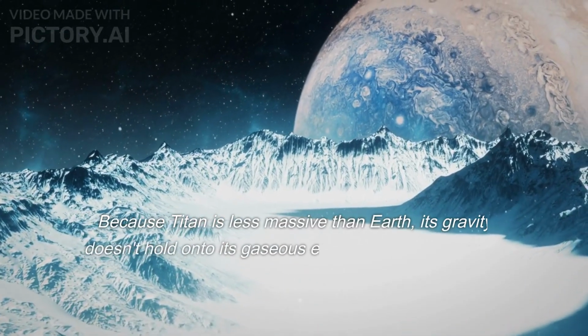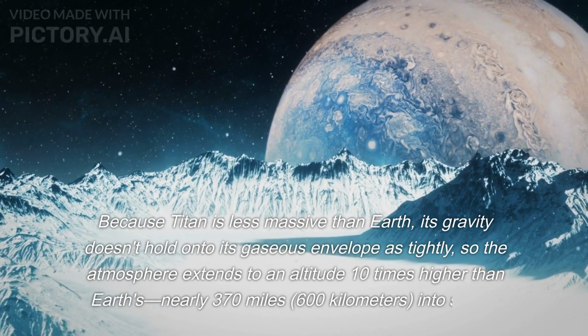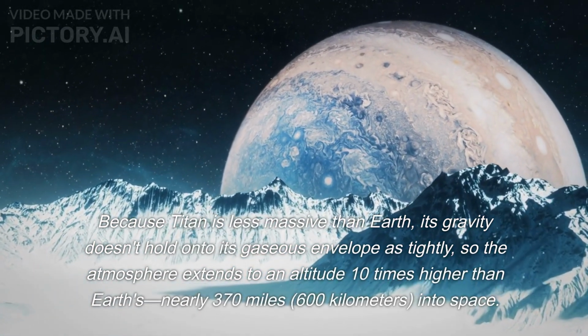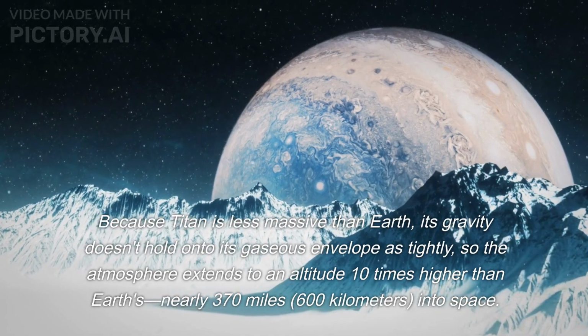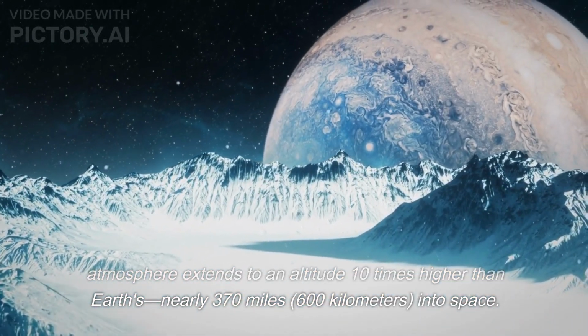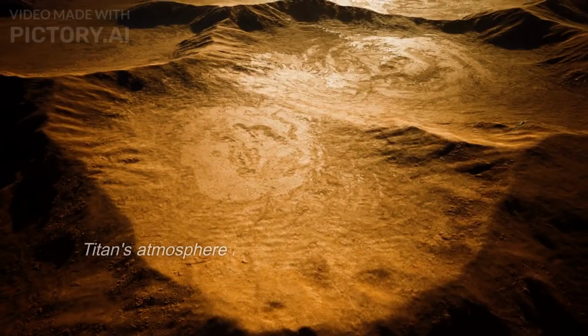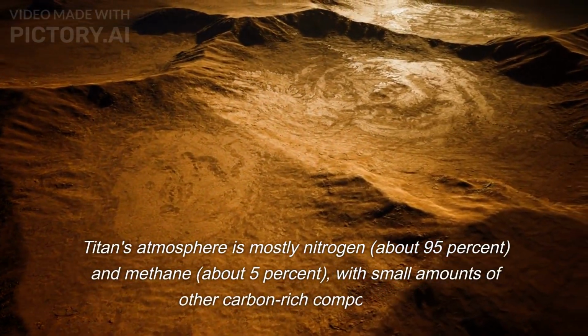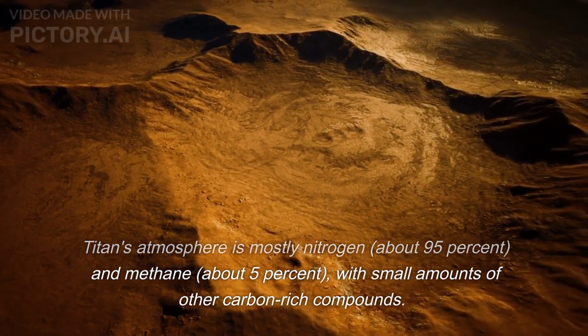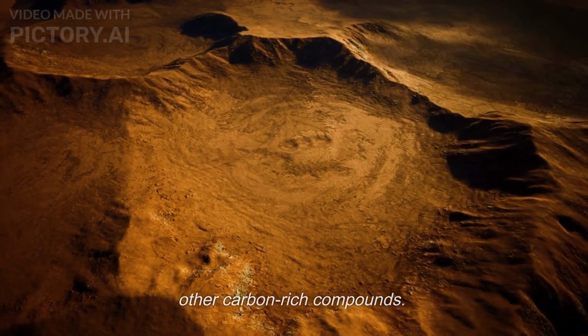Because Titan is less massive than Earth, its gravity doesn't hold onto its gaseous envelope as tightly, so the atmosphere extends to an altitude 10 times higher than Earth's, nearly 370 miles, 600 kilometers, into space. Titan's atmosphere is mostly nitrogen, about 95%, and methane, about 5%, with small amounts of other carbon-rich compounds.